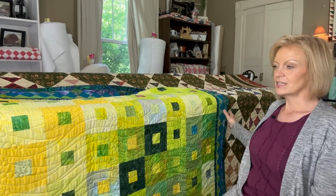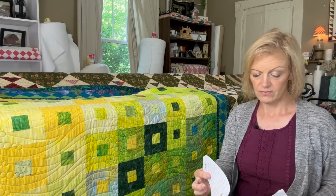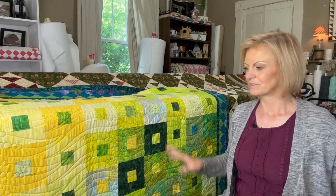So that is Anne's quilt. I did not tell you the measurements on this one are 58 by 58, so it's a square quilt. Very pretty.